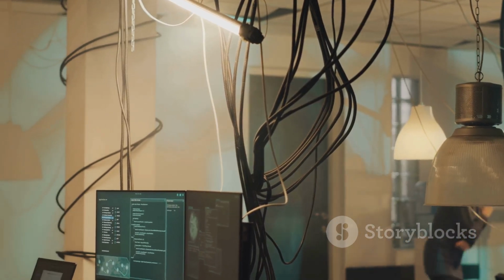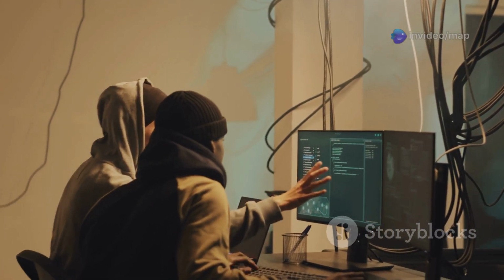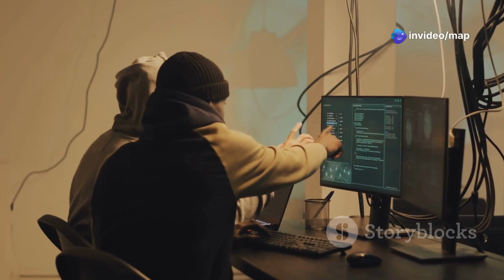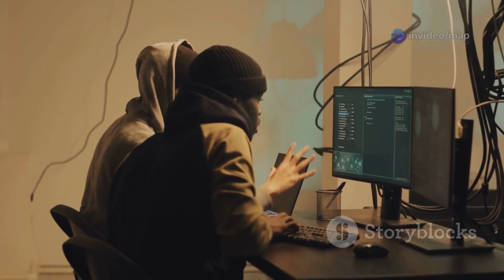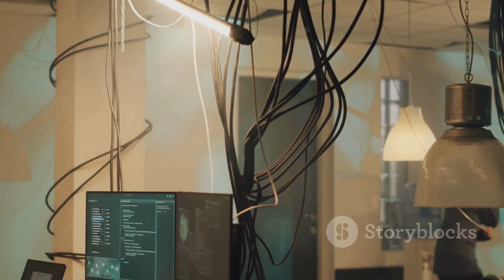That chaos kills motivation and makes learning cybersecurity feel impossible. When your environment is a mess, your mind feels cluttered too. It's tough to focus on learning new skills or experimenting with hacking tools when you can't even find your mouse under a pile of cables. The frustration builds, and sometimes it's enough to make you want to give up before you've even started.